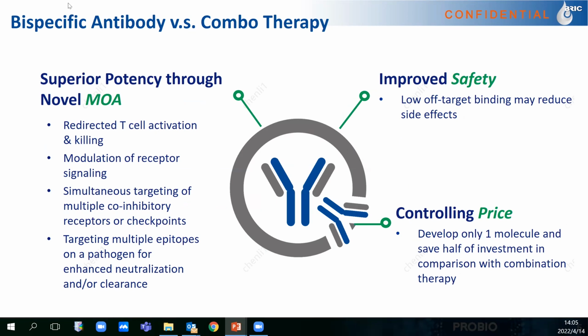In addition, bispecific antibodies are showing superior potencies in certain MOAs, such as T-cell engaging by redirecting the T-cell activation in the killings, modulation of the receptor signaling, simultaneous activation of co-inhibitory receptors or checkpoints, and targeting multiple epitopes on the same target for improved efficacy.